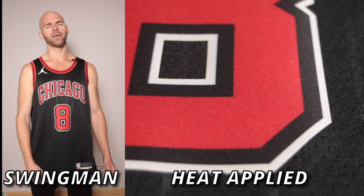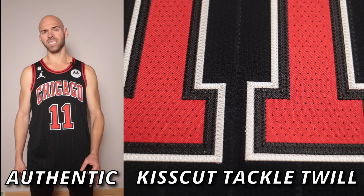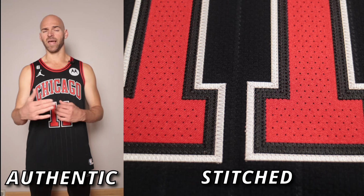The Authentics are stitched on. Let's get into the Authentics now. So the customization on the Authentic is going to be multi-layered tackle twill. It's going to be stitched into the jersey, and it is going to be kiss cut, not stacked twill.